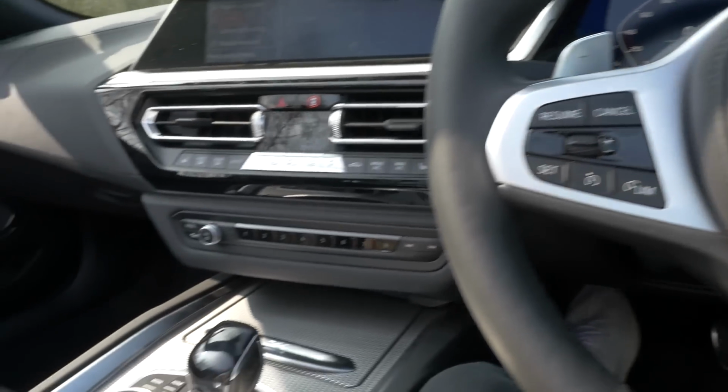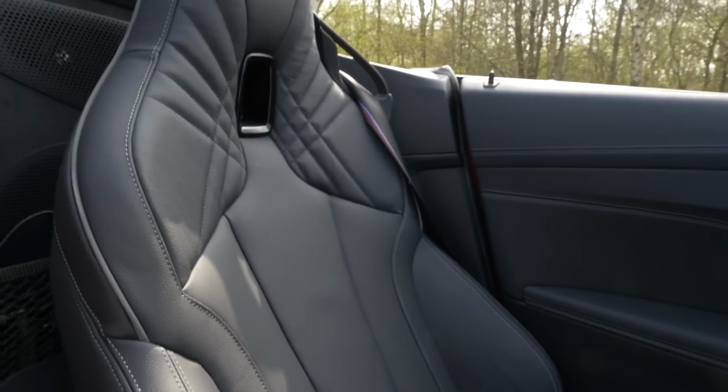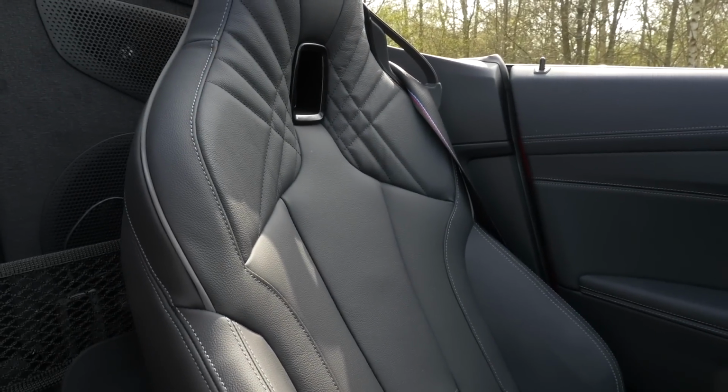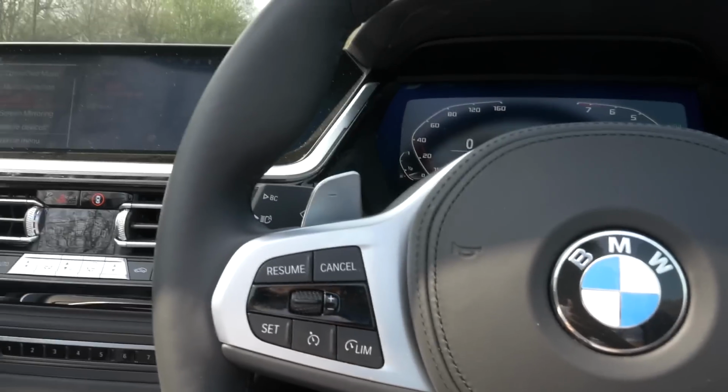that is pretty much all there is to see in here. It's a very nice place to be, and of course the seats just look great. I think if I was having this car, maybe a blue car with white seats, I think that looks very good. There we have it then, guys.